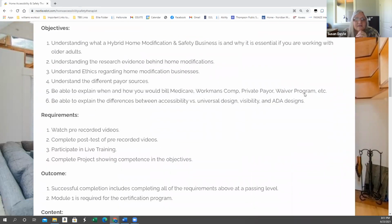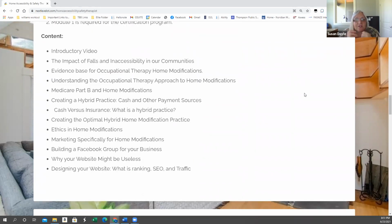Oh, great, Cara, thanks. So some of the things in here: we look at, in the first one, understanding the impact of falls. It gives you a good basis for doing the occupation, looks at therapy perspectives and theories, looking at how Medicare Part B interacts, looking at ethics, because ethics is a big deal in this area, particularly since you're working with construction people and they're expecting a 10% referral fee. What does that look like? How do we do that in practice? Selling equipment, what are the ethics of doing that?